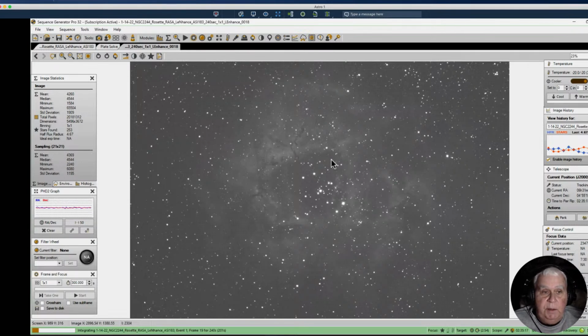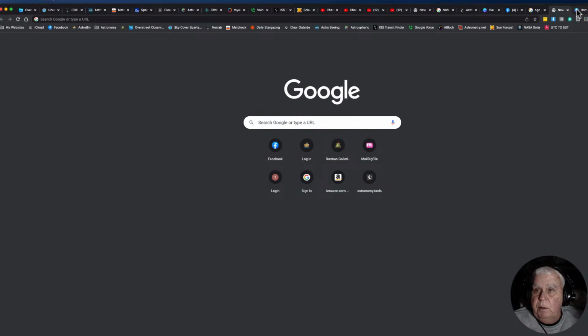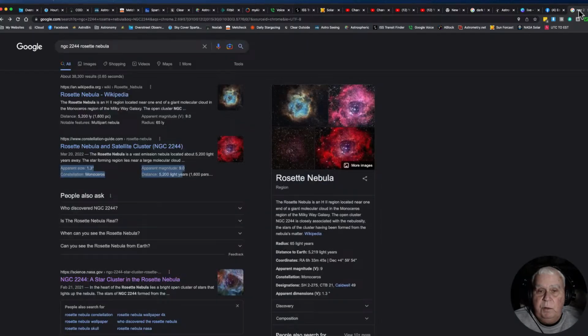This is the Rosette Nebula, NGC 2234. Let me see, that's where I made my... I don't need that. Here's where it was. Okay, this is the Rosette. This is what I hope my image ends up looking like. But it's 1.3 degrees in apparent size. It's in Monoceros constellation. It's got a 9 magnitude. It's pretty bright, but it's only 5,200 light years away, 1,600 parsecs.